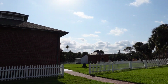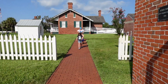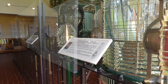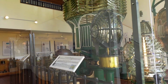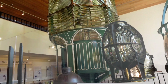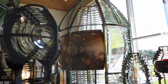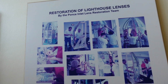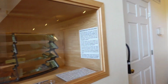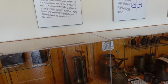We're going into this building here, which is the Lens Exhibit Building, which opened in 1995. I remember this a long time ago. This is probably the neatest building. Gorgeous. That's so rare. No, I'll stay here the rest of the day. It goes over the restoration of the lighthouse lenses and talks about the procedure that they have to do to restore it. Fix lenses, fires, and towers.